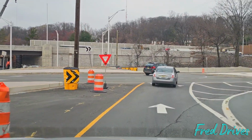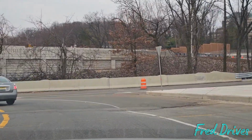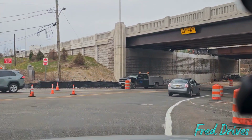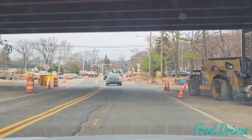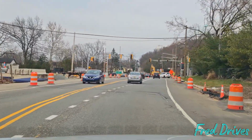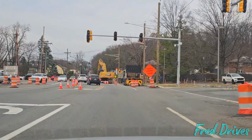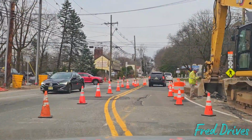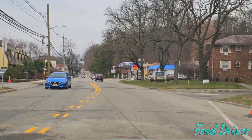And we're here at a famous circle. New Jersey is great for circles. We're going under the highway. Bumpy. Remember, guys, if you're driving and there's construction being done on the roads, you have to slow down.